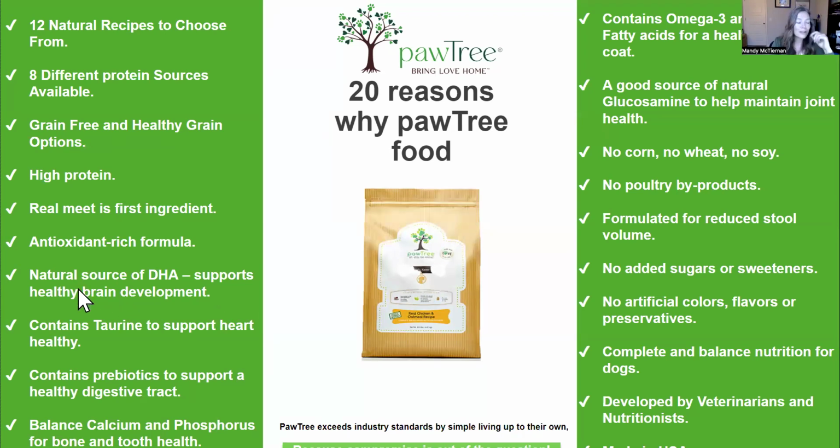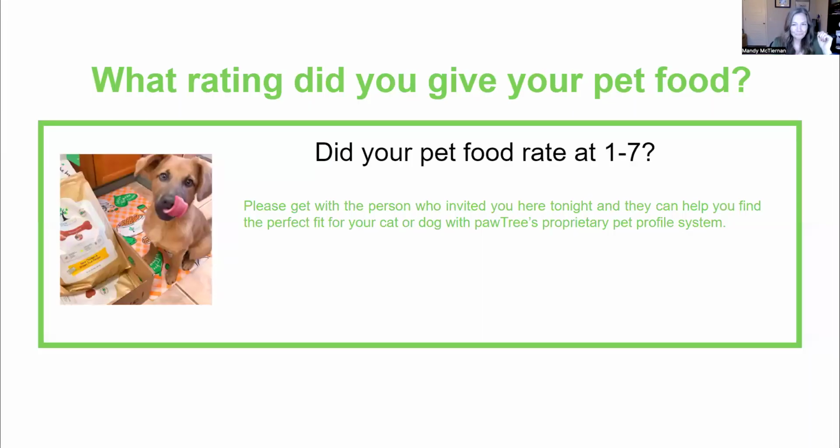So if you are, let's jump to the next one. If you gave your pet's food anywhere from a 1 to 7 rating earlier at the beginning of this presentation, I highly encourage you to get back to the person that invited you here tonight and talk with them about the Patri food and why it is so amazing. Most likely, the person who invited you is feeding Patri, and you can ask them, what kind of a difference did you see with your pets when you started feeding this food? And they also will probably have plenty of other stories from other people that have used the food as well.